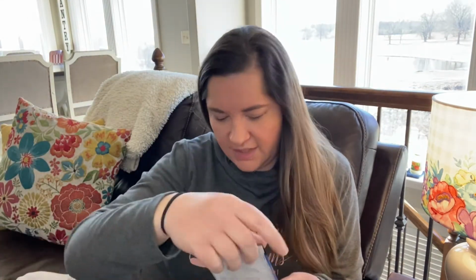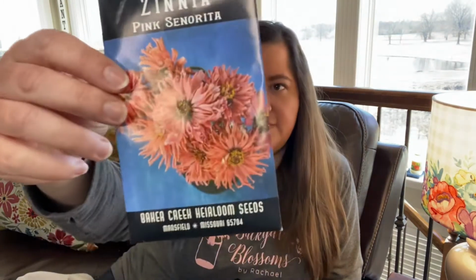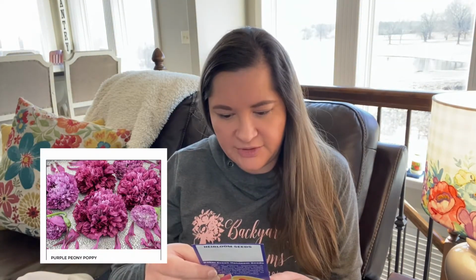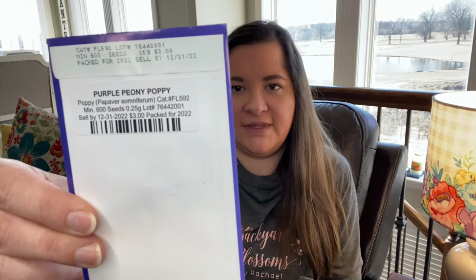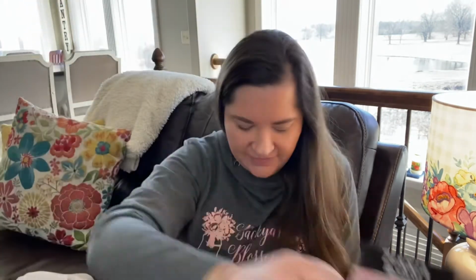And then we have another zinnia. It's a Pink Senorita. This one is a Purple Peony Poppy, no picture, but here's the name of it if you're interested. And then look at this zinnia here. How cool is that? That's gonna be so fun.